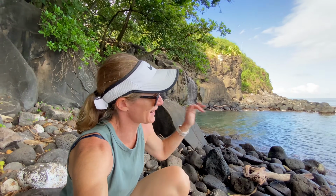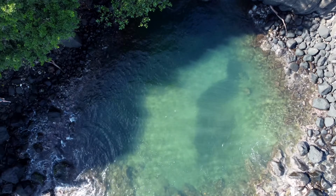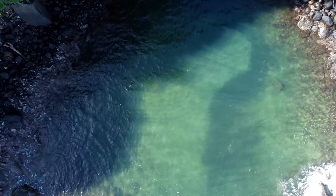So there it is. That's the waterfall that I was looking for. A little waterfall which flows directly into the sea, and it's got its own little pool here. It's really, really quite spectacular. It's not as flowy as I thought it would be. We've had a lot of rain, so I thought it would be this massive waterfall, but nevertheless, really special.